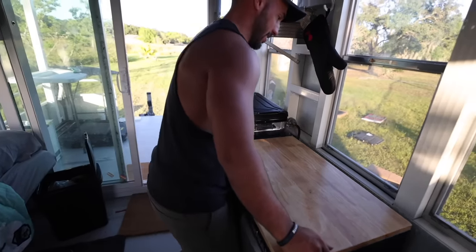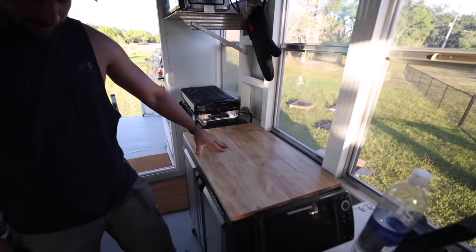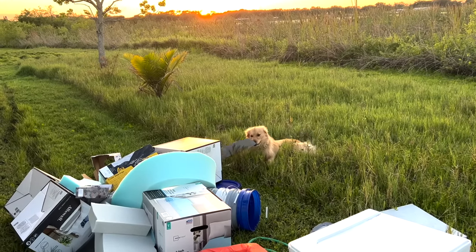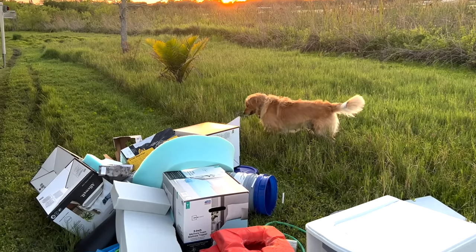Wow, that fits really good. Oh, dude, that looks sick. Let's turn the brakes on. Oh, dude, that looks so good. Reeve, what you got?